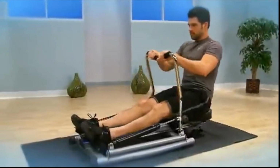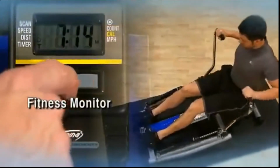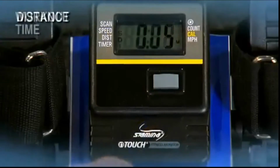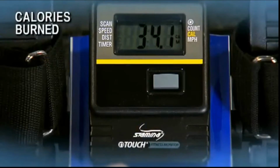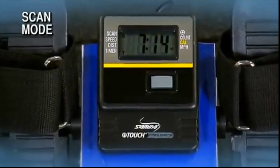The rower is compact, lightweight and portable, yet is well made for years of training. The multifunctional fitness monitor keeps you motivated and on track to reach your fitness goals, showing speed, distance, time, stroke count, and calories burned during your workout. In scan mode, the monitor continually rotates from one function to the next, displaying each function for 6 seconds.